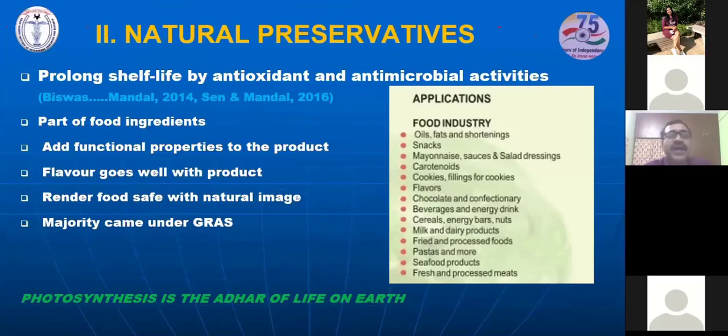So now I come to the actual topic, that is the natural preservatives. They are part of food ingredients which can prolong the shelf life by antioxidant and antimicrobial activities. But in case of meat, nowadays with the development of technology, preservation is not a big challenge to prevent the microbes. By low temperature or freezing, we can almost control it.